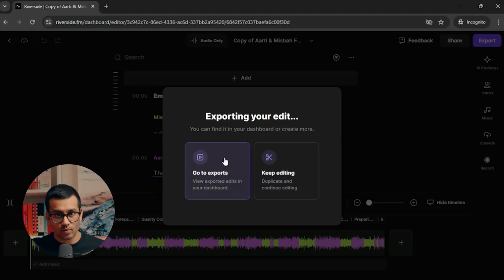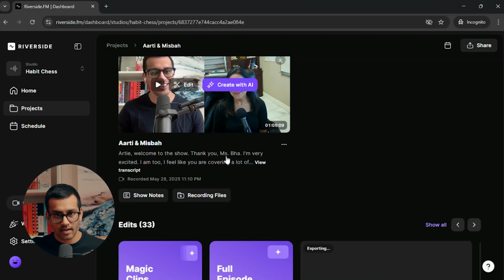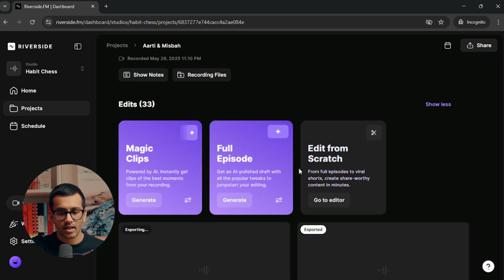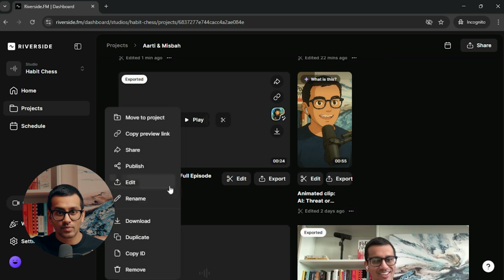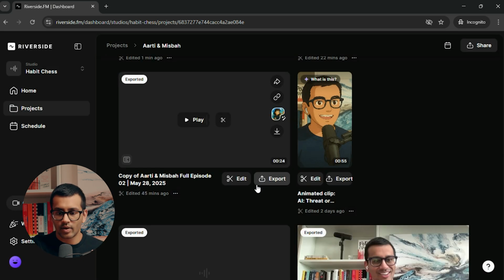If you are doing what I said earlier, which is exporting multiple versions just to see how some of these features affect the quality of your file, that is where you want to make sure to rename the file name so that it's easily trackable. And I like to include that in the file name itself, like normalized audio or removed background, so that I can quickly tell the differences when I need to.